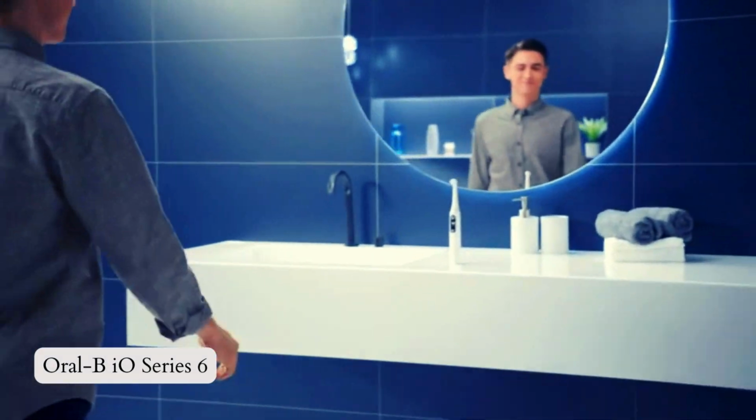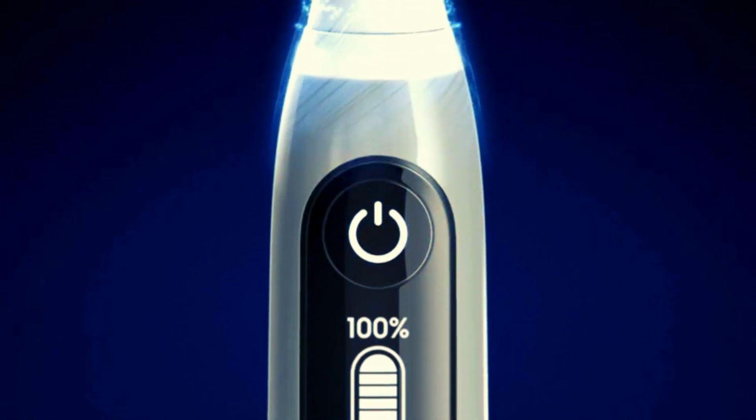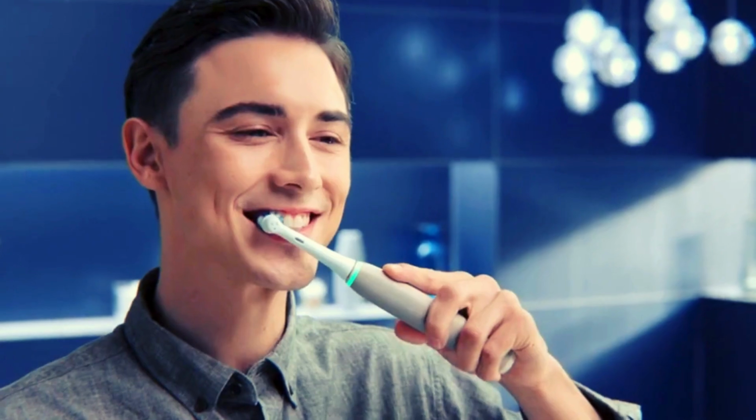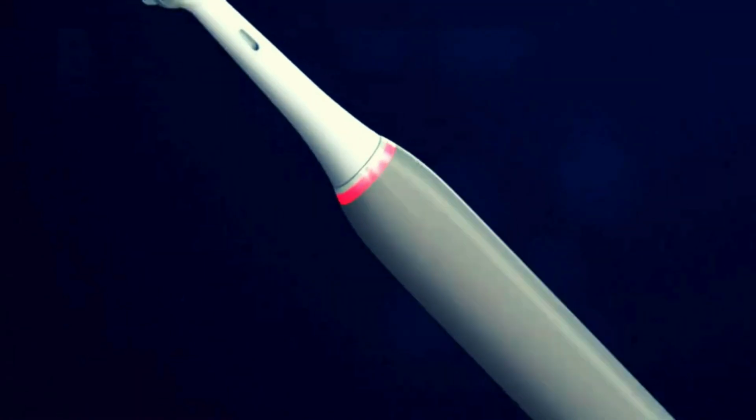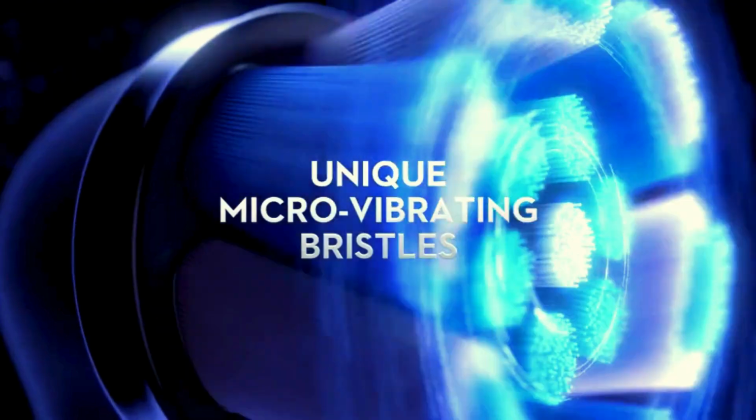Number 4. Oral-B Series 6. Introducing the Oral-B Series 6 Electric Toothbrush. Experience Oral-B's advanced technology for exceptional results. Remove 100% more plaque. Achieve 3x healthier gums in 1 week.